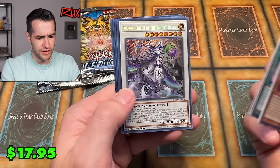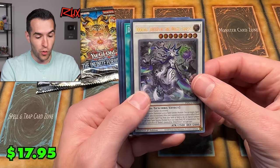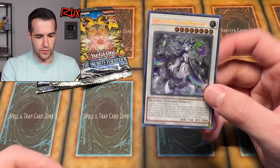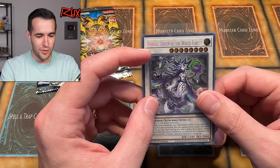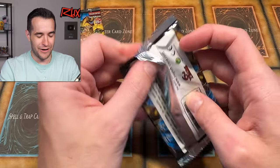Another secret? How many secrets have we gotten? Diabelle, that's a huge one. Diabelle, Queen of the White Forest. Oh, this is a White Forest card. So this is like Diabelles and stuff like that. There's multiple options of it, right? Diabelle Star, Diabelles. Now we have Diabelle. Did it start with Diabelle Star? And his name's just getting shorter. Next time it's just going to be Diab. Then it'll be Dia. Then it'll just be D. All right, that's crazy.